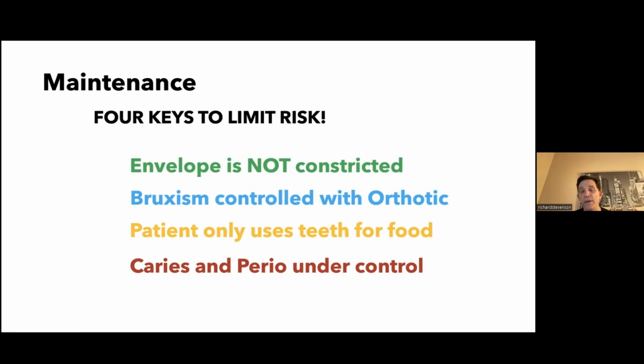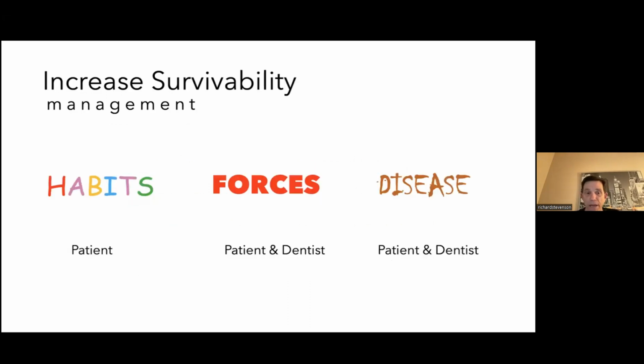And then you need to be mindful of the fact that, remember, veneers can fail because of caries and because of periodontal disease. So we always want to make sure that we're taking really good care of the patients from a standpoint of caries management and periodontal management. When it comes to these 3 aspects, habits, forces, and disease, these are shared responsibilities. Habits are all the patients, but when it comes to forces and disease, we need to have a partnership with our patients so that we're constantly checking these things.